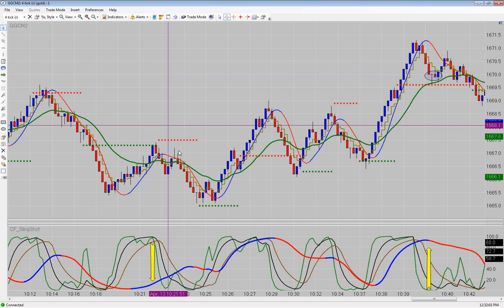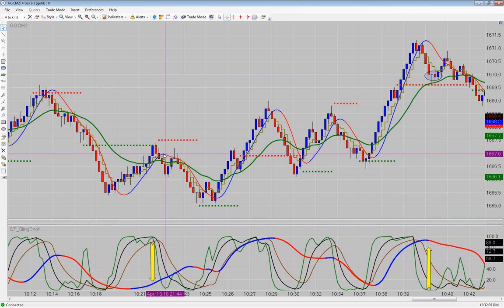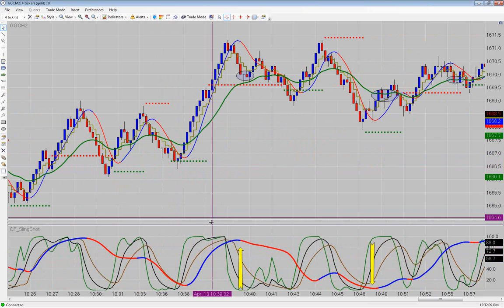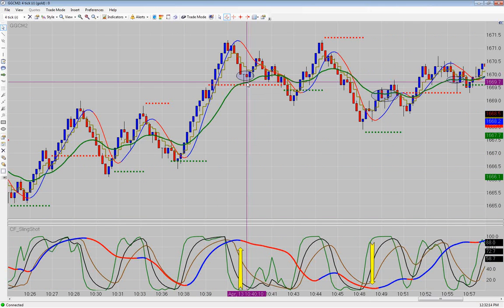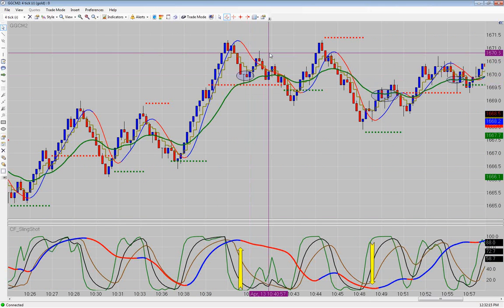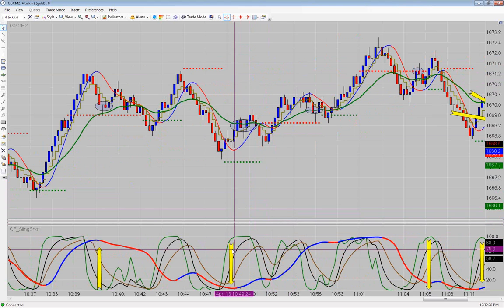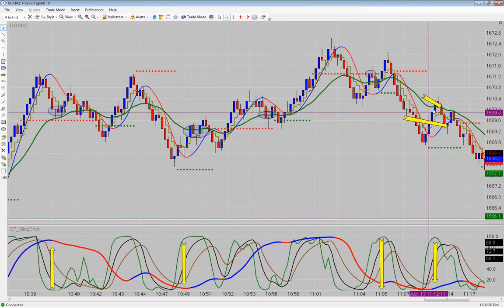Over here we had bearish divergence. I missed this one. We had a down close right there, so we didn't take that. Over here we had bullish divergence with a test of the BBC and an up close right there. I missed that one. I ended up missing a whole bunch of trades this morning, as you can see. The ones that have the yellow arrows on them are the trades that I actually took.